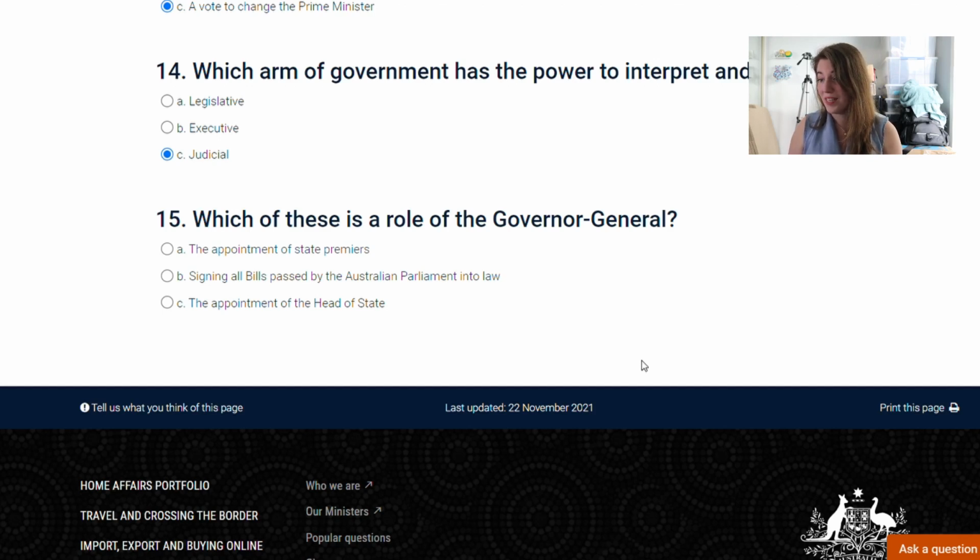A, the appointment of state premiers. B, signing all bills passed by the Australian Parliament into law. Or C, the appointment of the head of state. I don't know this one. I'm completely stumped. I feel like it wouldn't be the appointment of state premiers. I could be wrong. Isn't that the Prime Minister who does that? Or all of Parliament? I don't know. I don't know if that would just be the role of a Governor General though. As far as B or C, I'm not entirely sure, so I'm going to go with C, the appointment of the head of state, but honestly, I'm just not sure.